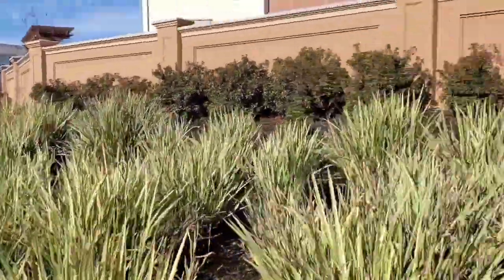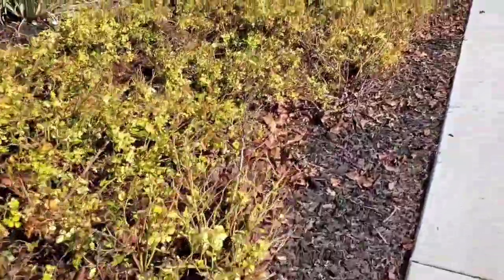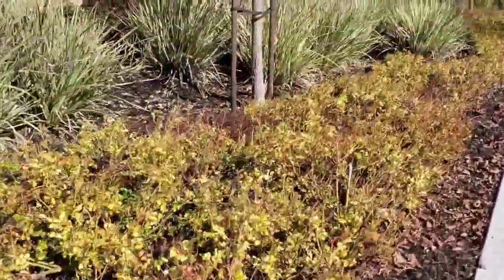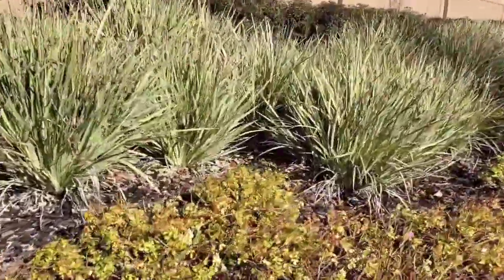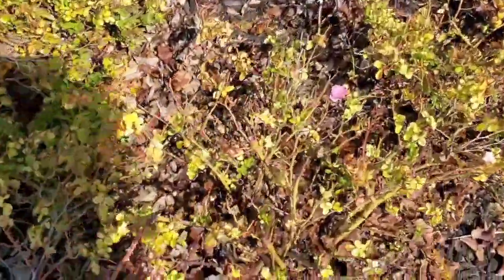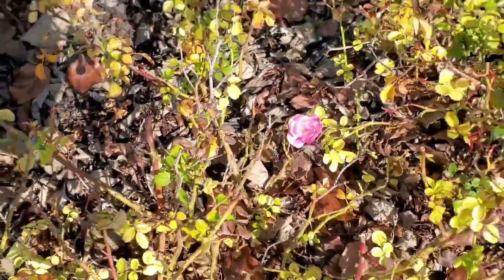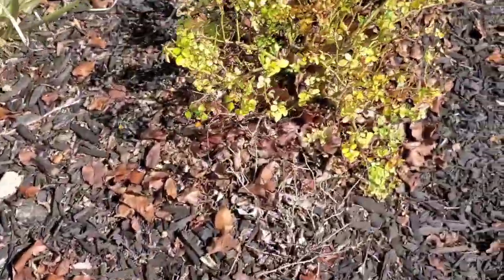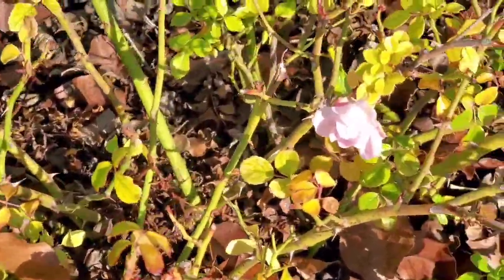There's a lot of outdoor plants here. And the ones right here are roses during spring and summer. This is all full of very pretty pink flowers. There's actually one right now. A couple. Right there.